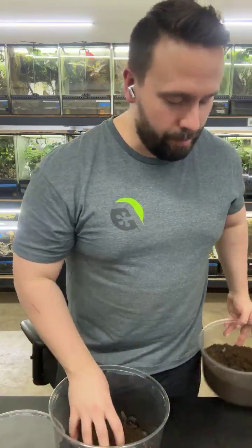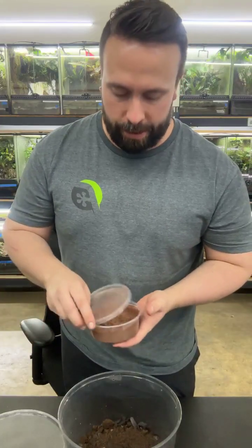Usually 1.5 inches might be overkill. I don't really measure it, but you want something substantial to hold the microfauna. So if you have dwarf species of isopods in there and you have springtails in there, and these are some of our springtail cultures here. These are the deep dish calcium clay ones. You might recognize them. You just tap those out inside.